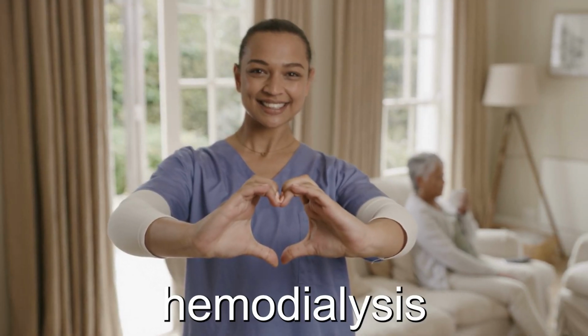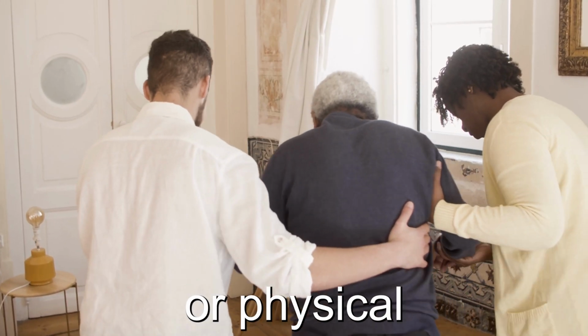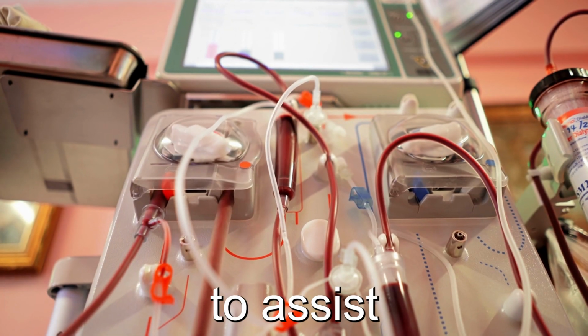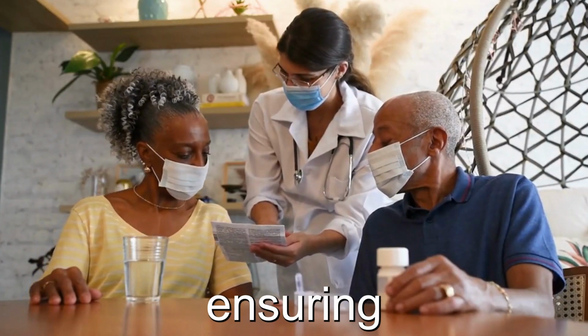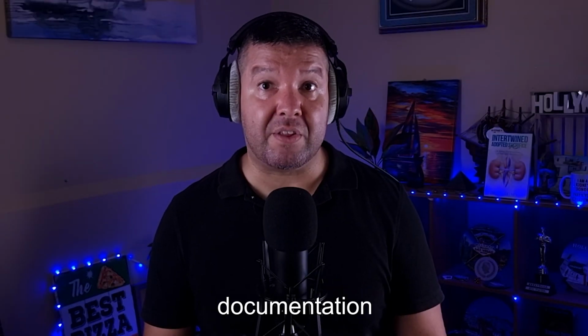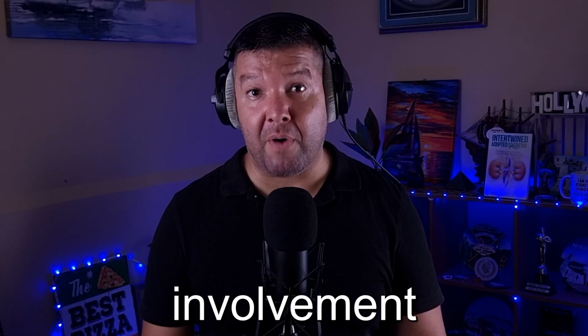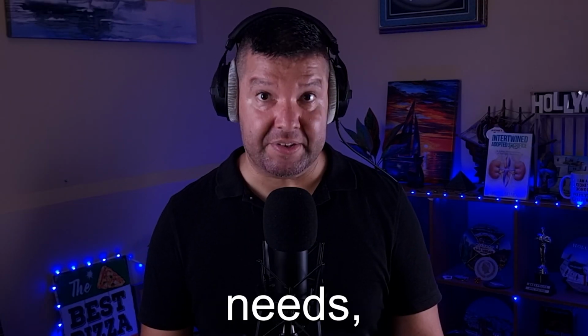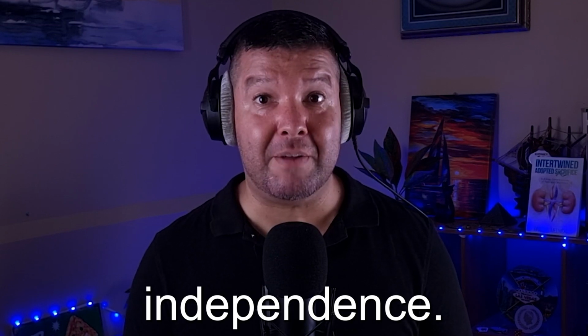Caregivers in home hemodialysis provide vital support for patients with medical conditions or physical limitations. They're trained to assist with machine setup, monitoring, and medication management, ensuring patient safety and emotional support. Caregivers also aid in the documentation and communication with the healthcare team. The level of involvement depends on the patient's needs, with the goal of enhancing well-being and treatment while promoting independence.